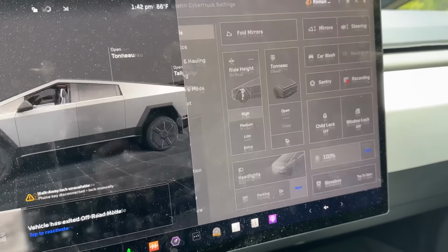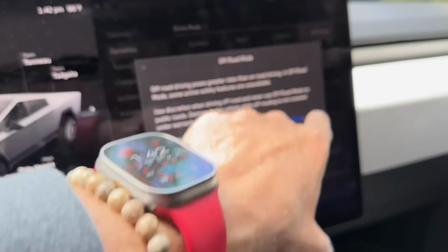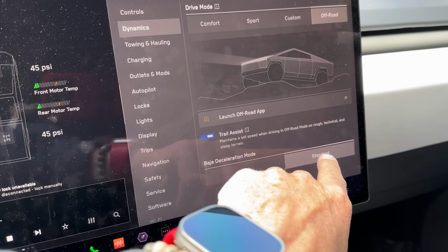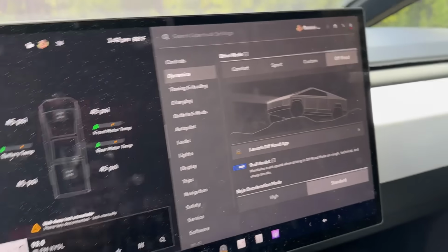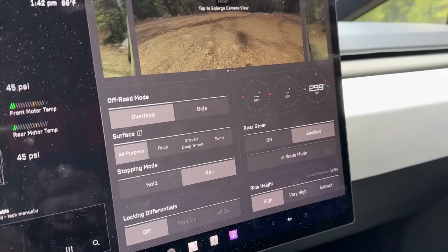Come on, truck, why'd you do that to me? Let's go back. Dynamic, off-road, confirm. Yeah. Baja, deceleration mode standard. What happened to my off-road mode? Oh, there it is. Launch off-road app. There it is. Now we're back.